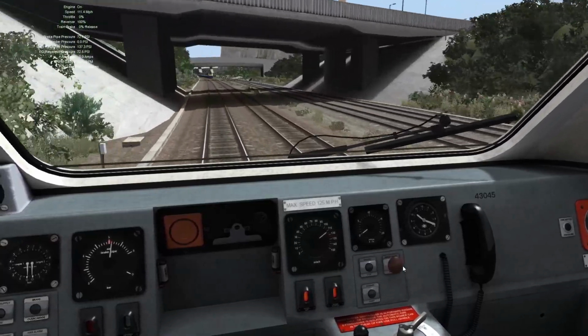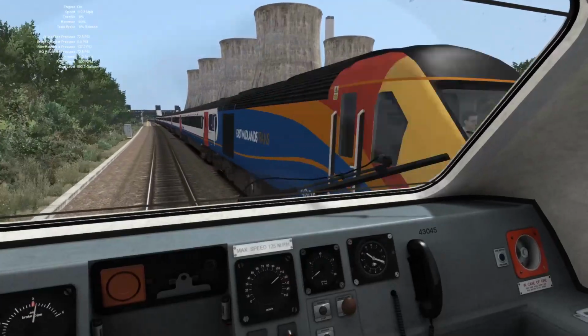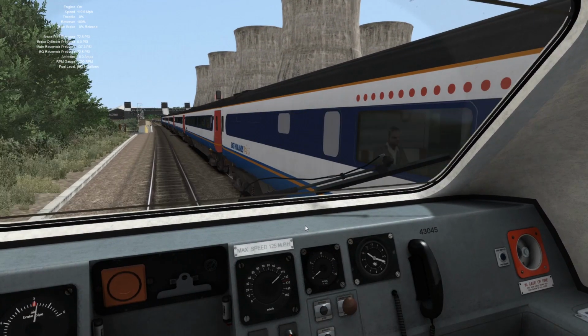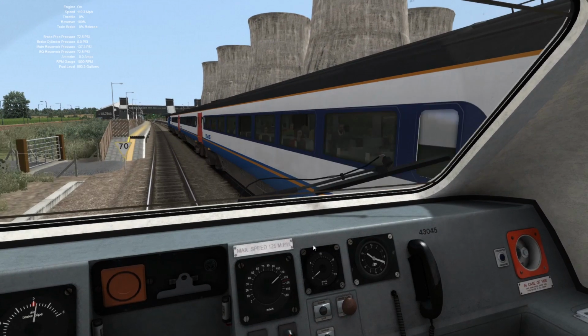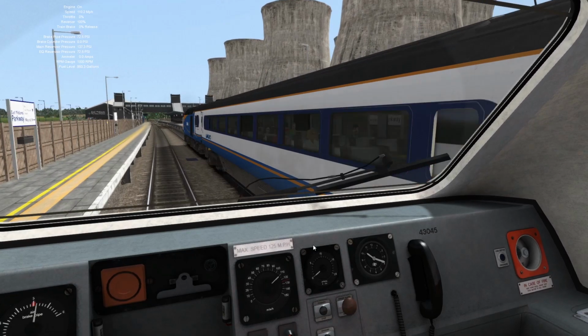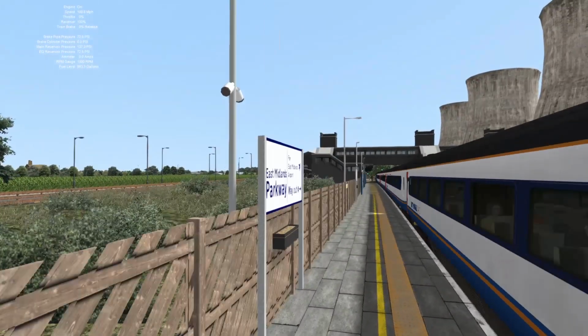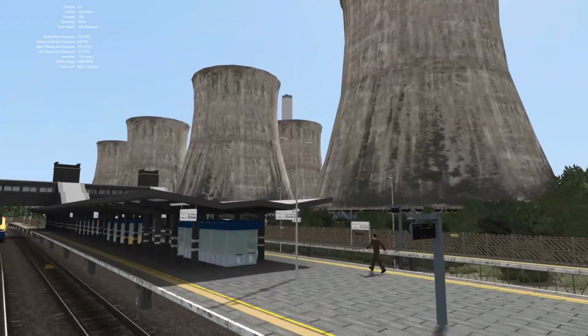Oh, we have the power station here, look, which is looking very nice. Look at that. Oh, we might have to start slowing up here because we've got a red signal or a yellow coming up. And yeah, that's something to look into. Anyway, this is East Midlands Parkway for East Midlands Airport.